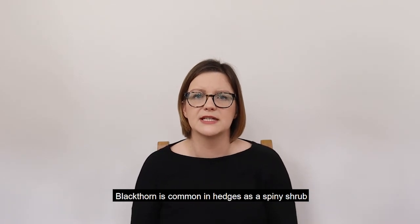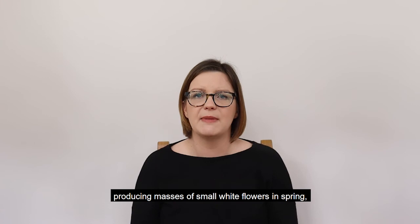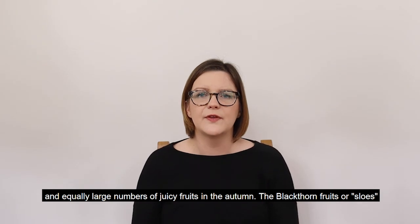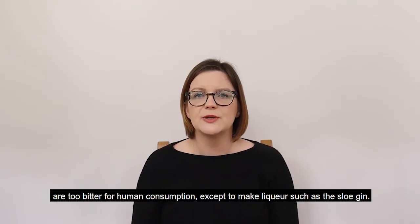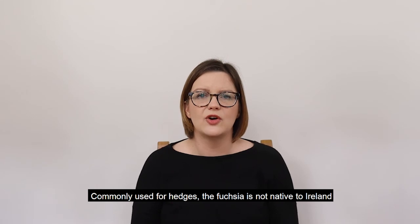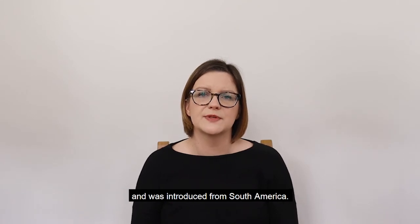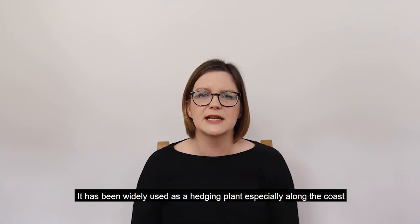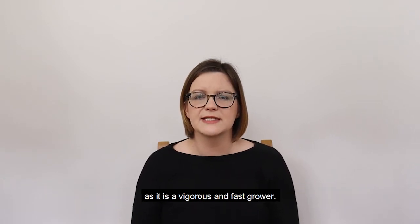Blackthorn is common in hedges as a spiny shrub producing masses of small white flowers in spring and equally large numbers of juicy fruits in the autumn. The blackthorn fruits, or sloes, are too bitter for human consumption, except to make liqueur such as the sloe gin. Commonly used for hedges, the fuchsia is not native to Ireland and was introduced from South America. It has been widely used as a hedging plant, especially along the coast, as it is a vigorous and fast grower.